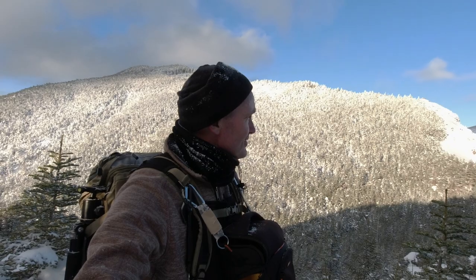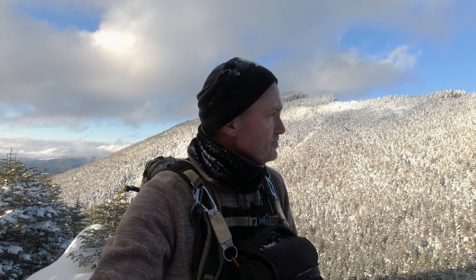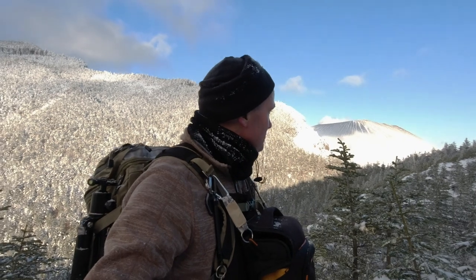Asama here. It's actually an active volcano, so along the route they've got concrete safety shelters, just in case you're on the trail and this thing goes off. If you're lucky enough to make it to the shelter, you can ride it out until you can be rescued. But so far it's pretty impressive. It's my first time actually seeing it in person. Like I said, I've been skunked a few times coming up here.